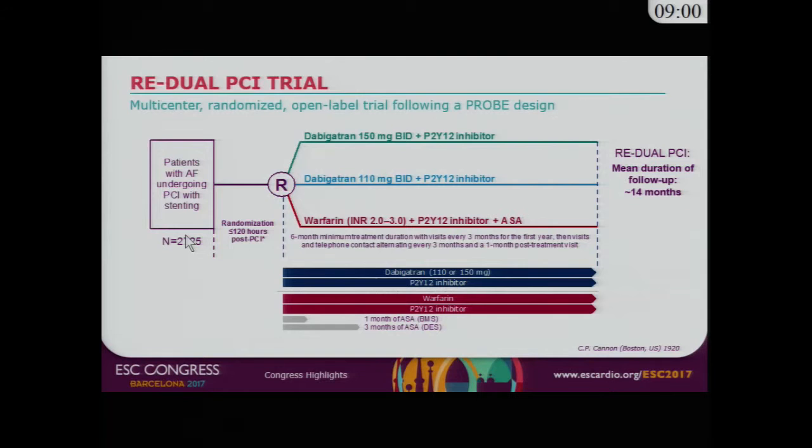So all the patients had to undergo successful PCI with standard antithrombotic treatment. So in the vast majority, this may include also aspirin at the time of PCI. And then they were randomized within 5 days following the successful PCI.